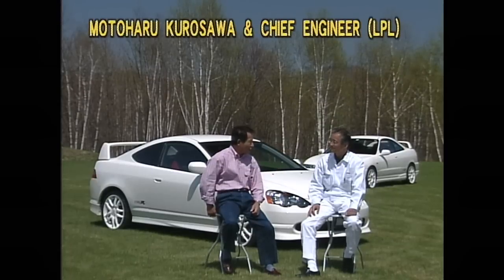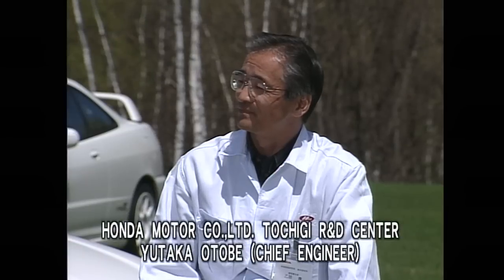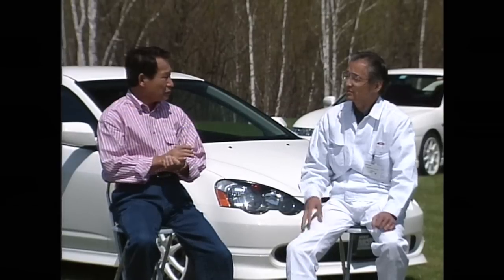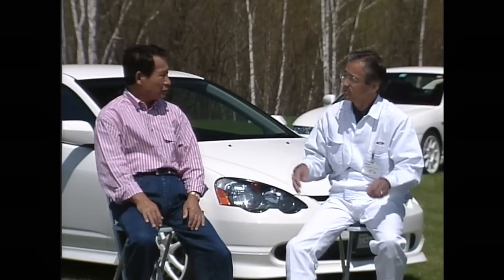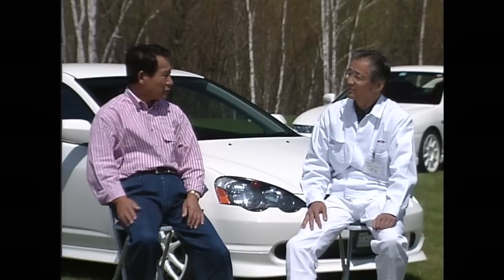Let us first get some impressions of the successful old model. Although, I know you weren't directly involved with the development of the old Integra. What do you think about it, Mr. Otobe? Yes, the previous Integra R started out from an Integra base model, sharing the same platform, for example the chassis. The concept was to improve the overall performance by modifying it from the base, whereas the new generation Integra Type R was designed and developed to be the Type R from scratch.